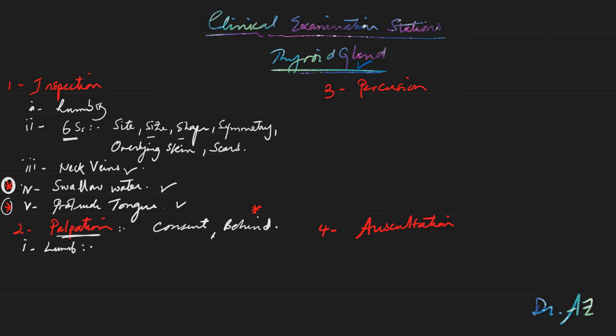Okay, there are some points that you want to see. You want to check the surface. Is it smooth or not? You are going to check the edge or the edges. Are they diffuse or are they marked, touchable? You can get them there. Okay, and you are going to check the consistency.